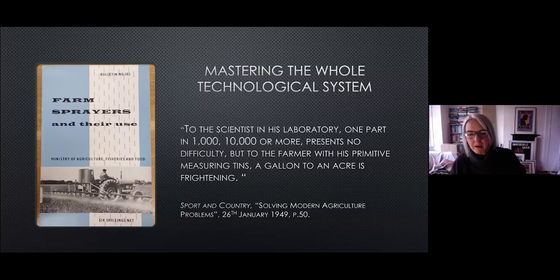And here's a quote from the magazine Sport and Country. It says, "To the scientist in his laboratory, 1 part in 1,000, 10,000 or more presents no difficulty." This is mixing your insecticide with water. "But to the farmer with his primitive measuring tins, a gallon to an acre is frightening." And there are lots of farmers describing themselves standing in sheds with old rusty tins, trying to figure out how much they should dilute their insecticide products before they apply them on their farms.